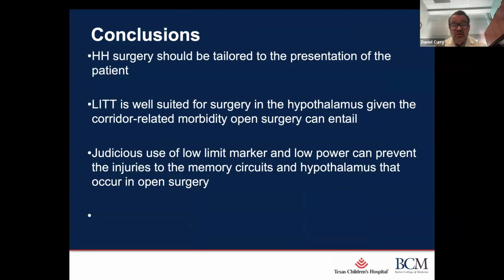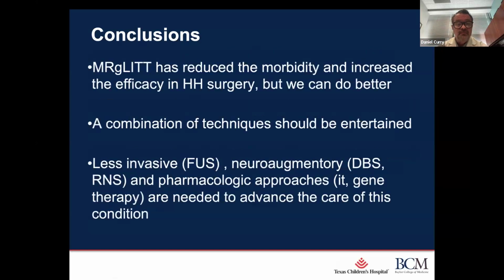LITT is well suited for surgery in the hypothalamus. It avoids this corridor-related morbidity that the open surgery was replete with. 50% was the complication right there. The judicious use of the low-limit markers is a very important thing, getting it close to the structures to preserve, but not too close, so that the error in the irreversible damage map doesn't injure that circuit, especially the mammillary bodies, the fornix, and the mammillothalamic tracts.